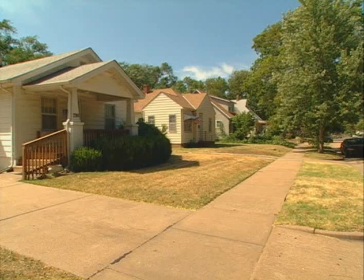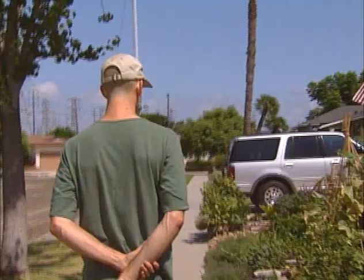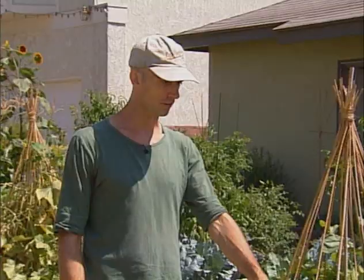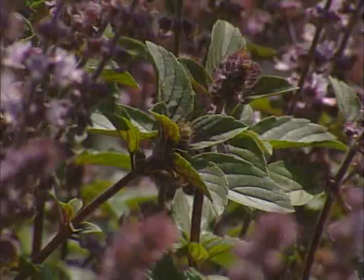Wasted space. That's what architect Fritz Haeg considers most American front yards. He's started converting lawns like the Cox family's into what he calls edible estates. So we have about 10 different kinds of thyme here. Environmentally friendly landscapes overflowing with vegetables and indigenous plants.